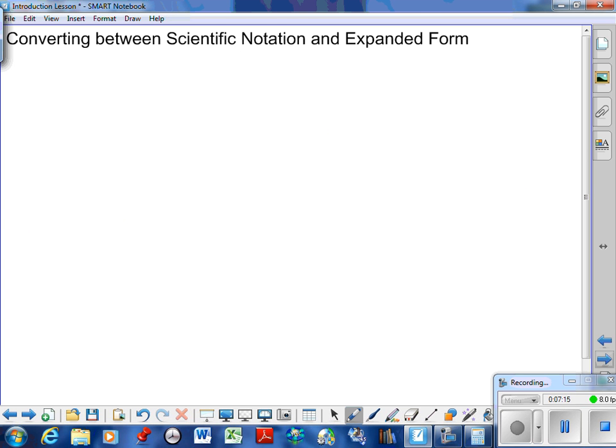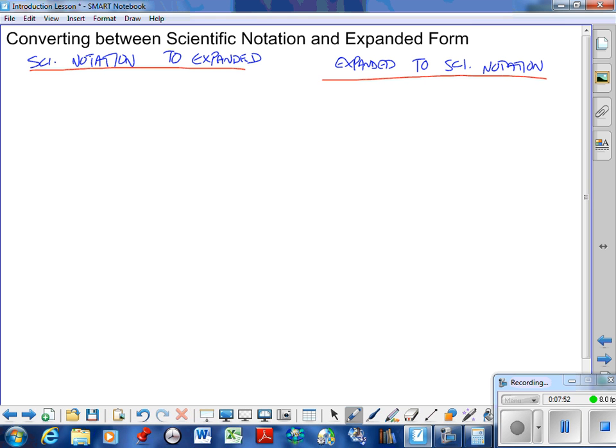So scientific notation and expanded form. So let's go from scientific notation to expanded. Expanded on this side, and then we'll go expanded to scientific notation. All right, so we'll do this in 2 columns here. So I just want to move between one and the other.